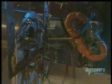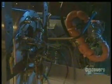I'm a laboratory coordinator here for Kettering University. This is a small jet turbine. This device is a model of a larger jet. It functions just like a large jet engine does.